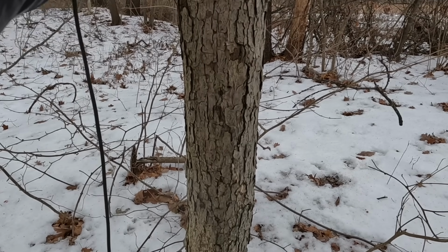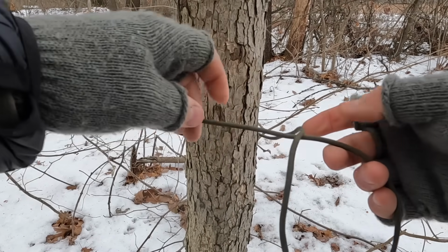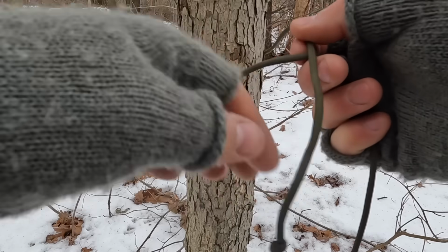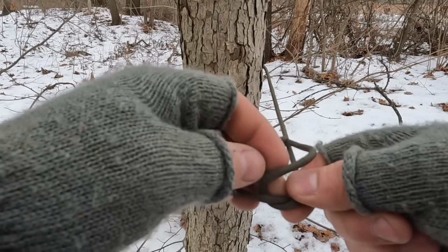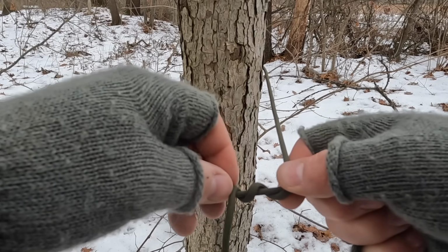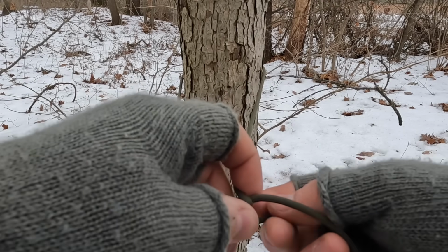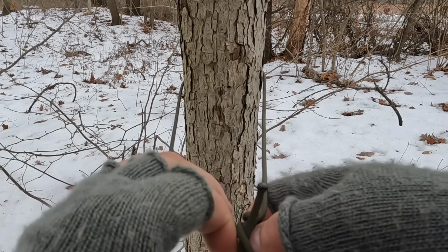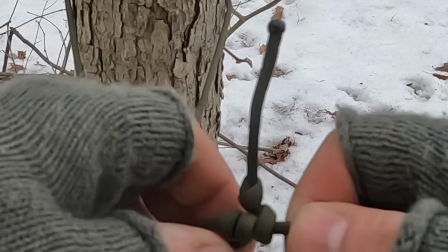To secure on this side, actually on both sides, I'm going to do taut line hitches. So just to show you, you come over the top this way after you loop around the tree, and then we're going to go 2 on the inside. It's always super hard to shoot knots, so hopefully you can see what I'm doing here. And then loop around again, but this time we're going to come on the outside. 2 on the inside, 1 on the outside, and then it just kind of comes together like that.